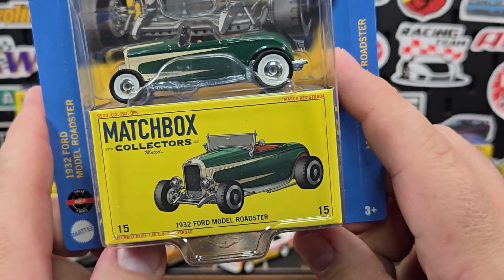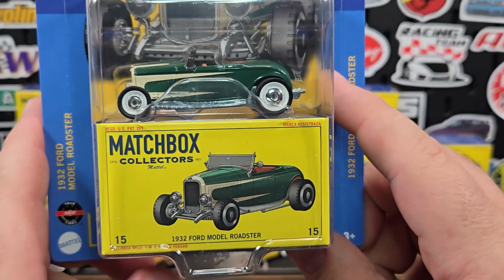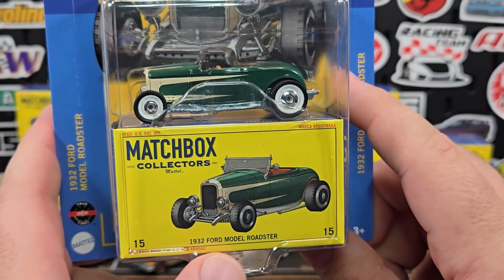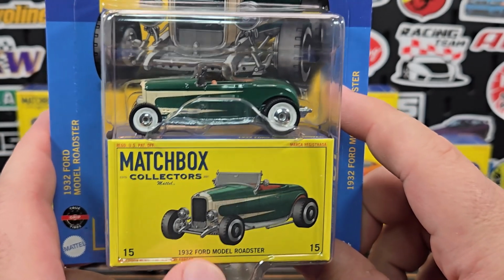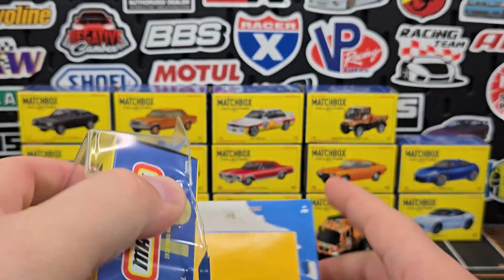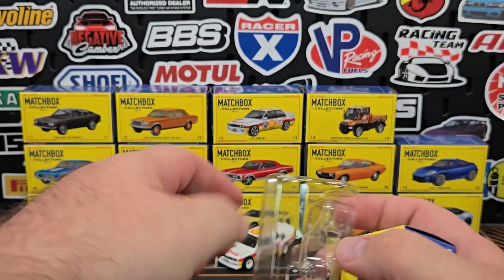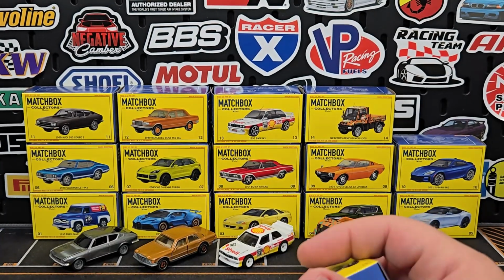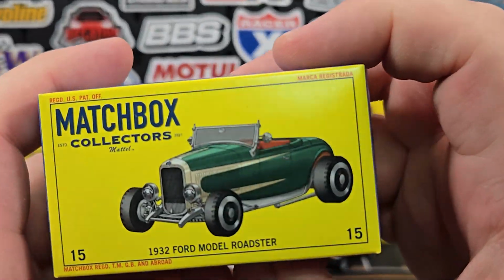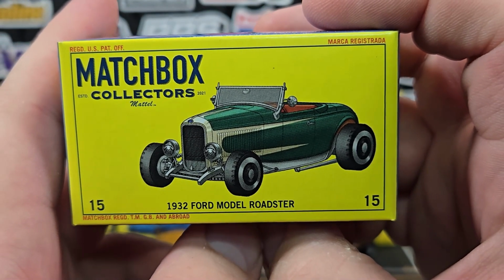32 model Ford Roadster. Ford Model Roadster. Ford Roadster model. It should just be called a Ford Model A Roadster. I'm not really sure why they got to play with the words on it, but it just doesn't roll off the tongue like you'd expect. It just doesn't. This is a brand spanking new casting. Again, like I said, the blue brand, Hot Wheels, ruined it like they do with everything on planet Earth, including the hobby.